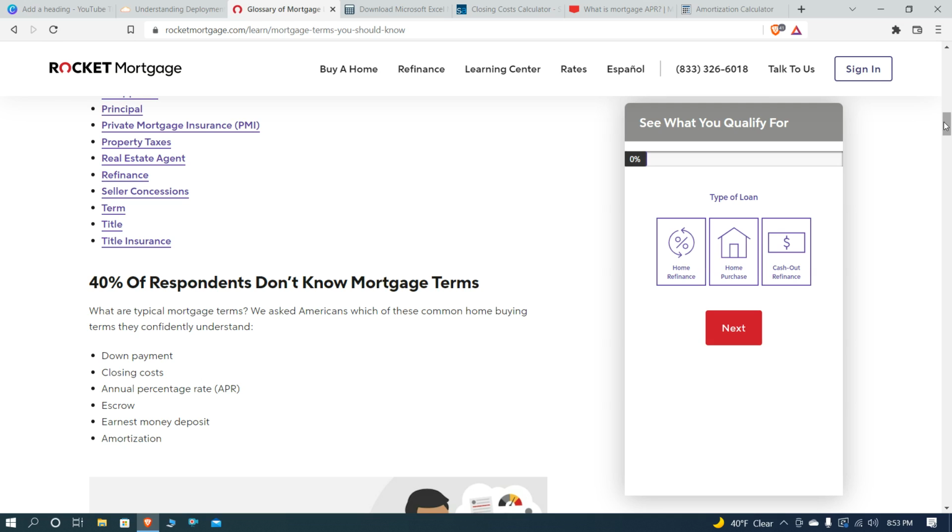But for the most part, the down payment is what the mortgage company requires you to put down in order for you to qualify for a loan. So if you get a $300,000 house or $250,000 house, expect to put 3.5% down that you have to come to the closing with for the check. So that's what that is.